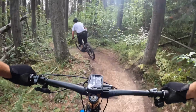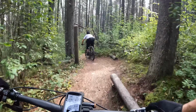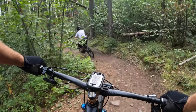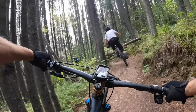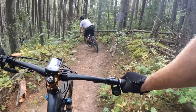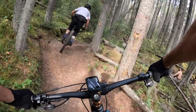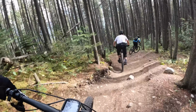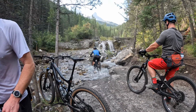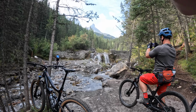This whole east side of Highline is really flowy, isn't it? It's a lot of fun. I like this. The rock stuff is fun too, but I like this faster, flowy stuff. Oh, morning. Two more behind me. Thanks. Nice work.